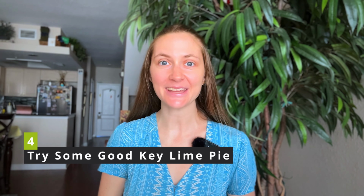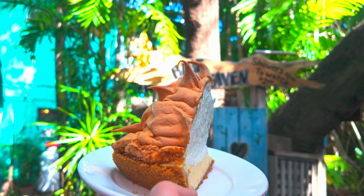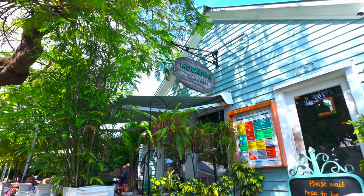Number four is to try good key lime pie in Key West. Now, key lime pie is the most famous dessert to come out of the Florida Keys, but not all of it is created equal. Some slices of key lime pie can cost anywhere from $10 to $15 per slice, and I would hate for you to waste money on subpar key lime pie, so I'm going to show you the top places to go. Number one is Moondog Cafe.